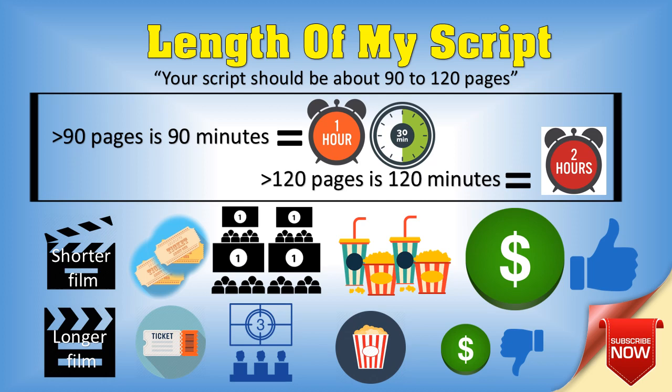Why? Because it all comes down to money. Everything is about money. If you have a shorter film, when it's in the theaters, people buy more tickets because they can show it more times, have more viewings. And the movie theaters make money too, because people buy popcorn and soda and snacks. If you have a longer film, you can't have that many viewings, so it'll be less money, less tickets, less popcorn. And executives in Hollywood obviously don't want less money, they want more money.